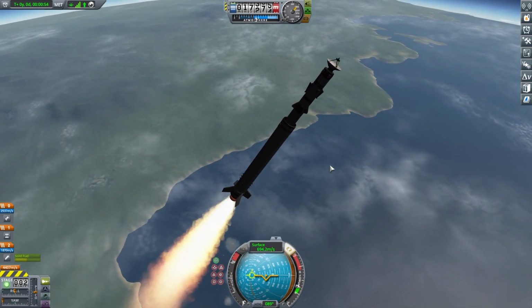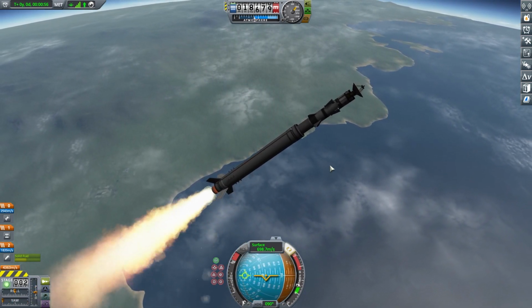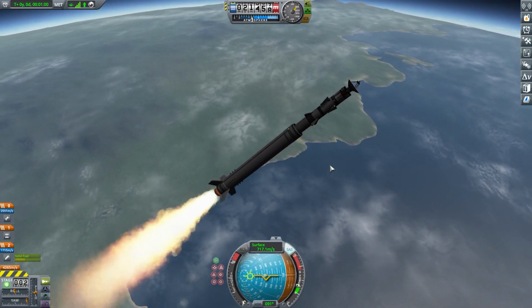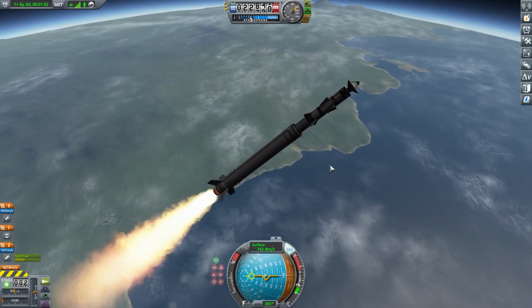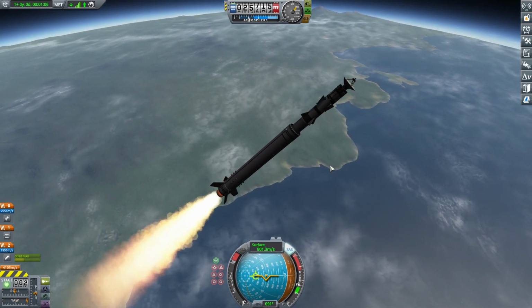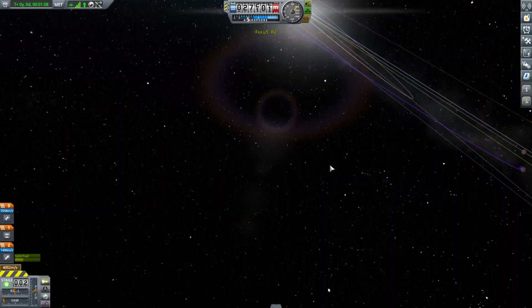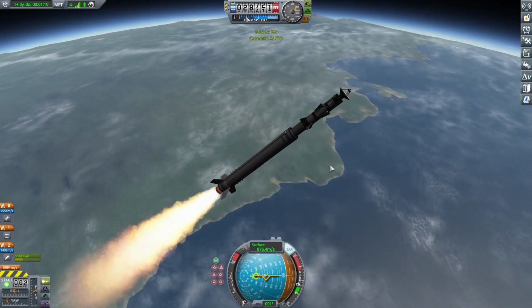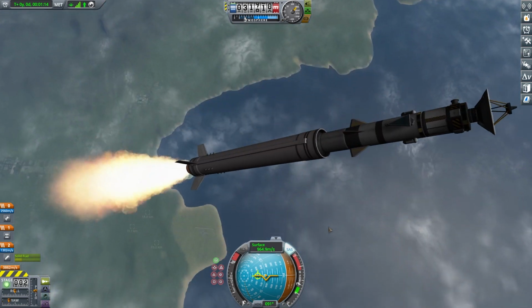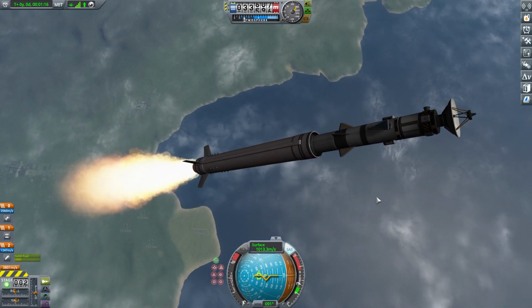And I get the impression... Ah, crap. I did that too much. We're hitting some strong drag on that. I think we're good, though. I think we're good. Yeah, we don't have the thrust, I think, to go straight out of Kerbin. So we're going to get us into orbit first. Burning good, though.